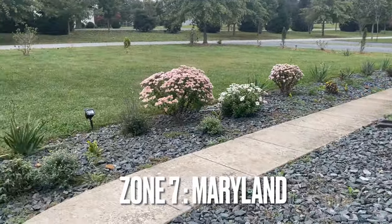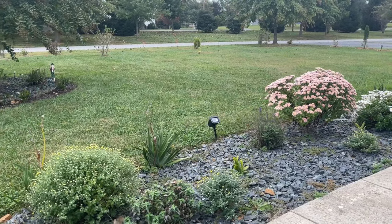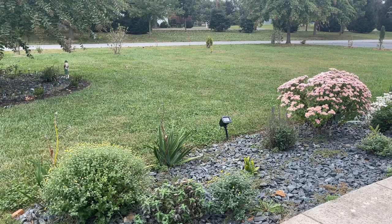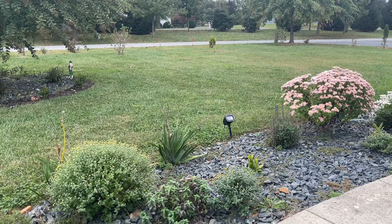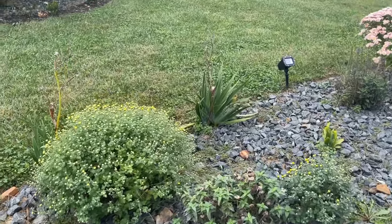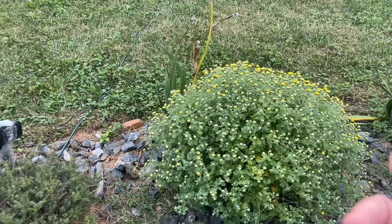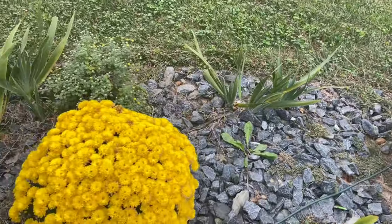We live in zone 7 in Maryland, because whenever everything dies, you are only going to be seeing those evergreens. So the evergreens give you a great architecture to your garden. You can see some of the mums that are blooming now, but you can see this beautiful, beautiful mum over here.